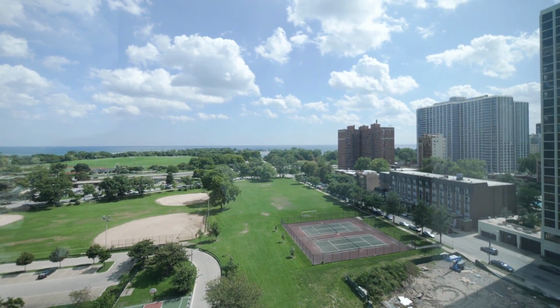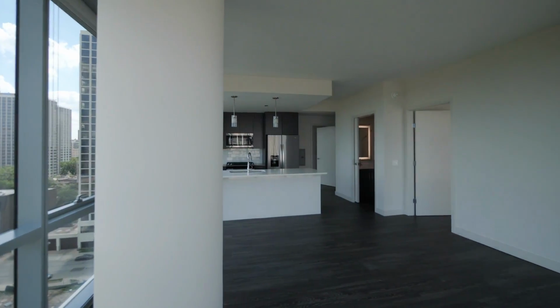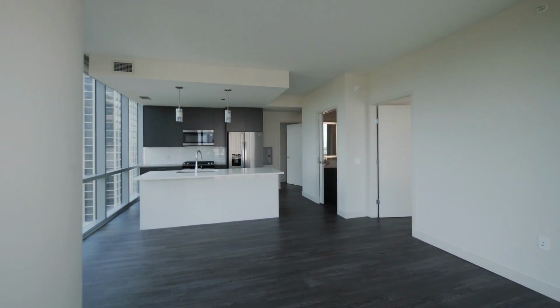It's fabulous, and in addition, you have a great suite of amenities in the building. There's a huge rooftop pool deck, a nice-sized fitness center.